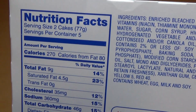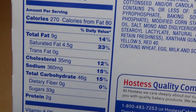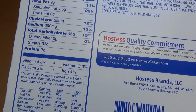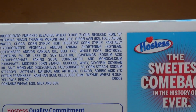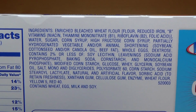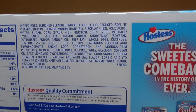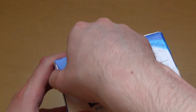Alright, here's the nutrition table. Serving size is 2 cakes, alright. And 2 cakes contain this. Yeah, I prefer European style nutrition facts, but anyways. And here's the ingredients list. For instance, there's a modified cornstarch in there. High fructose corn syrup. Yeah, a lot of corn. So let's open it.